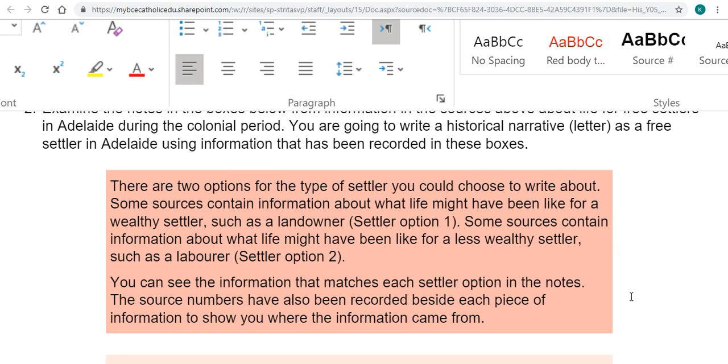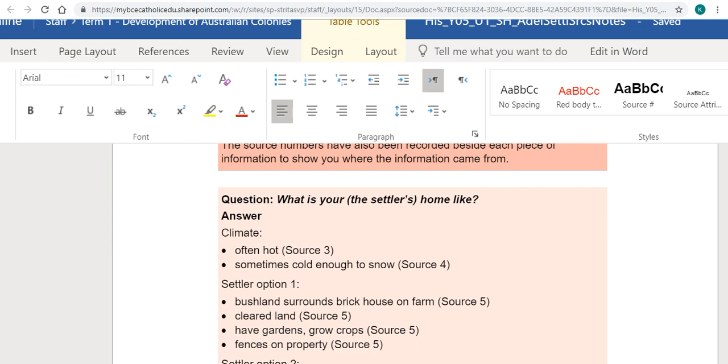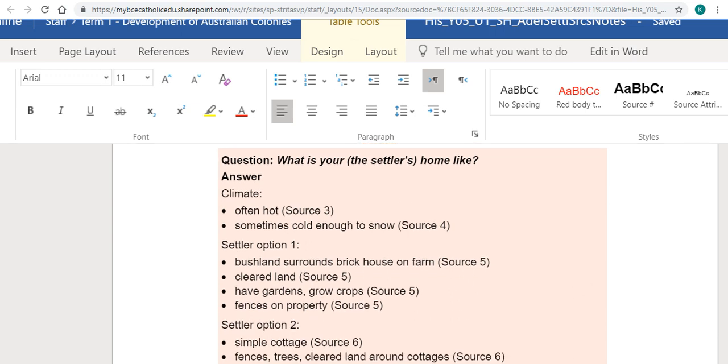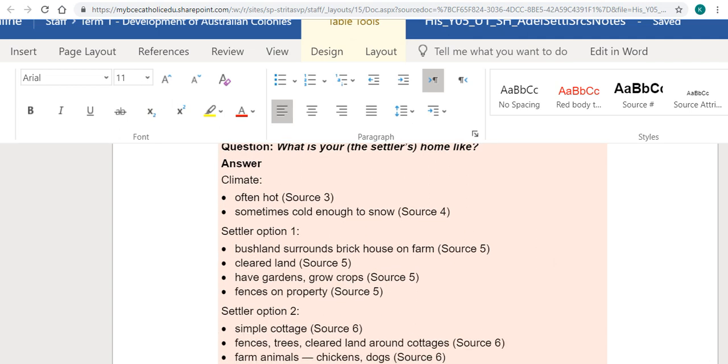So for your writing task, there are two options. You can choose either a wealthy settler, like a landowner, or a less wealthy settler, like a labourer. So there's two different options. Now this is in your OneDrive as well, but this information matches each settler option in the notes. So these notes have already been taken for you, and you're going to be writing from the notes what your life was like. So first of all, you have to choose which one you want. Settler 1, the wealthy, or settler 2, the not so wealthy. We can see that the climate is going to be the same for both, because no matter if you're rich or poor, you experience the same climate.